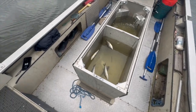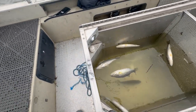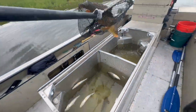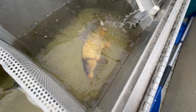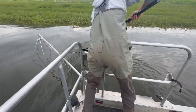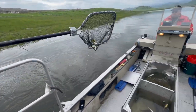They're kind of sinking. So you can see one of them's already back to swimming around down there. Well, we got a big carp here. It all depends on the time of year too. Yeah, because this thing works best in shallow water.